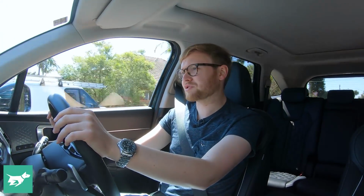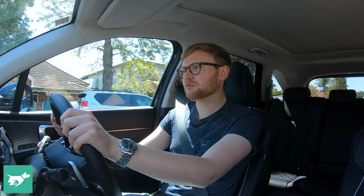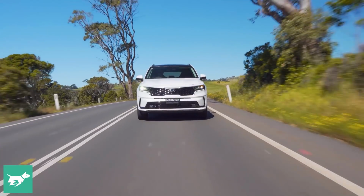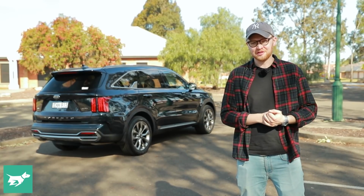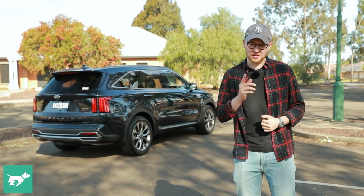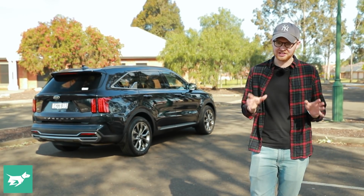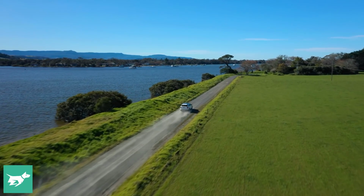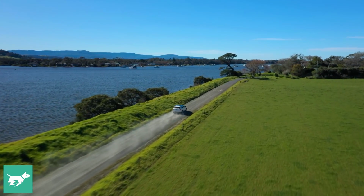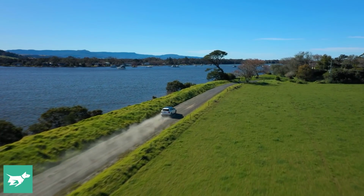Meanwhile, the GT line picks up the cameras that I've already mentioned, and it also gets rear AEB for when you're reversing, which I think is a really critical tech that ideally would be range wide as well. So those are our detailed impressions of the new Kia Sorento, one of the most impressive vehicles in the large SUV class. If you're thinking about buying a CX-9 or a Kluger, I would definitely test drive the new Sorento, as it really does have a lot to offer.